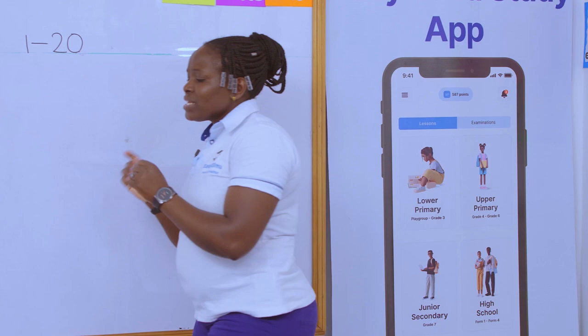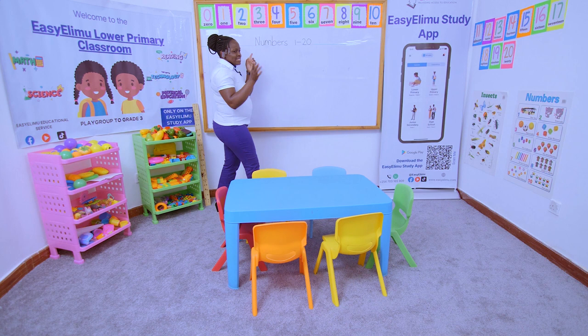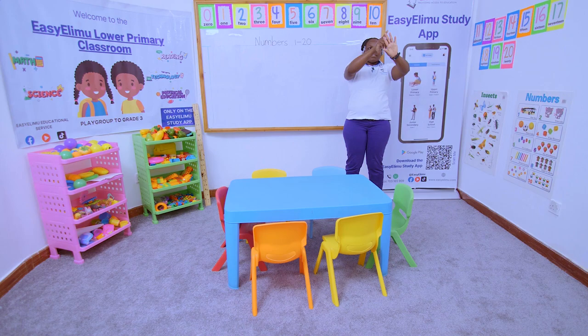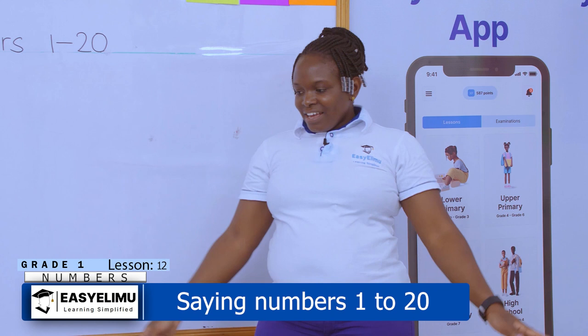We went and said, any 10 things in our class? And the children said, the two fingers on our two hands. And we counted 1, 2, 3, 4, 5, 6, 7, 8, 9, 10. And we said, wow. Then someone asked, teacher, any other number that you can say?